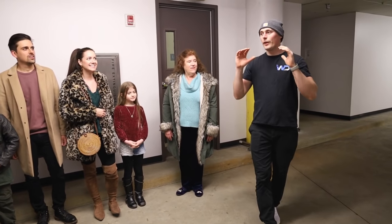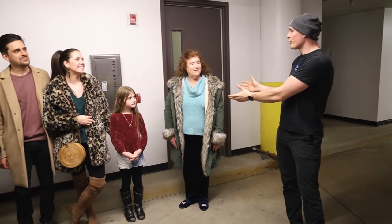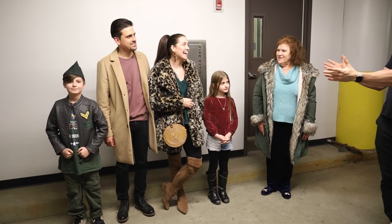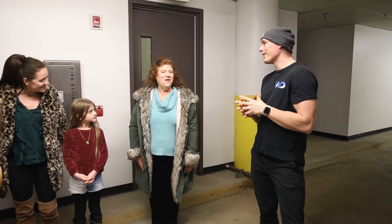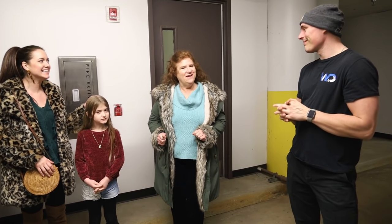All right, guys. So we finished the Volkswagen yesterday, and we're now here with the original owner, or the daughter of the original owner, and the new owners and their whole entire family. So without further ado, Beth, if you want to just give a quick rundown of where this car came from. Okay. This car is affectionately known as the Sitter because my dad never drove it.